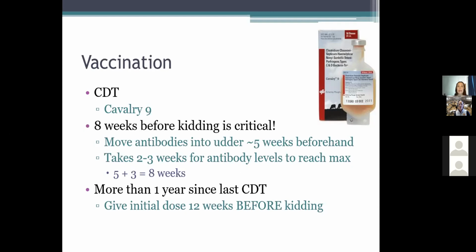The reason why is that goats, similarly to cows, start moving all the antibodies from their bloodstream into the udder to basically build the colostral antibody levels about 5 weeks before they're due. Now, when we give a vaccine, it's going to take 2 to 3 weeks for the blood levels of those antibodies to reach their maximum height. So if you do that 5 weeks plus 3 weeks, that gives you that 8-week goal.